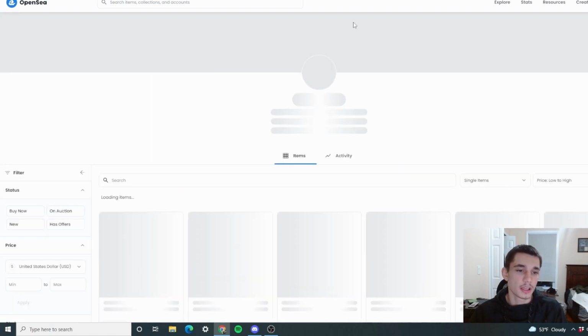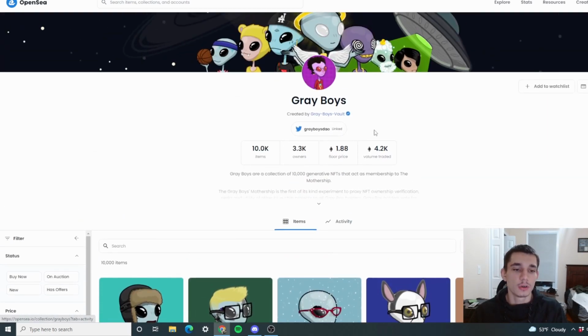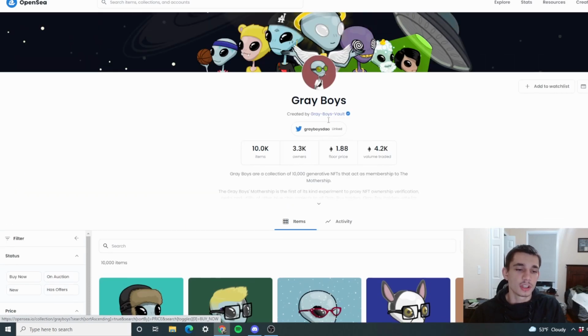So I own this gray boy right here, and this rarity is about 1,000, and the floor price is at 1.88. So if you have a higher rarity out of all these 10,000 items, the more they'll be worth. Usually the floor price is like rarity 9,000 or 10,000, so not good rarities at all. If you are going to buy into an NFT project, you don't want to buy the floor price. Spend a little extra, 0.1, and get a better rarity, because it could end up working out in your favor. The difference between a 10,000 rarity and a 1,000 rarity is that a 1,000 rarity could be worth double this, while a 10,000 rarity is going to be worth the floor price. So you can make a lot more money.